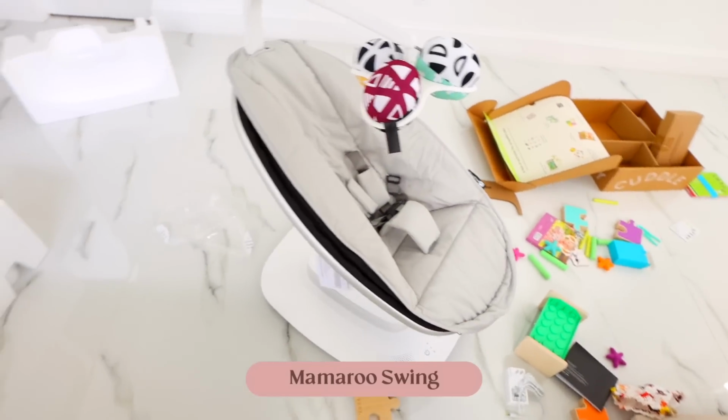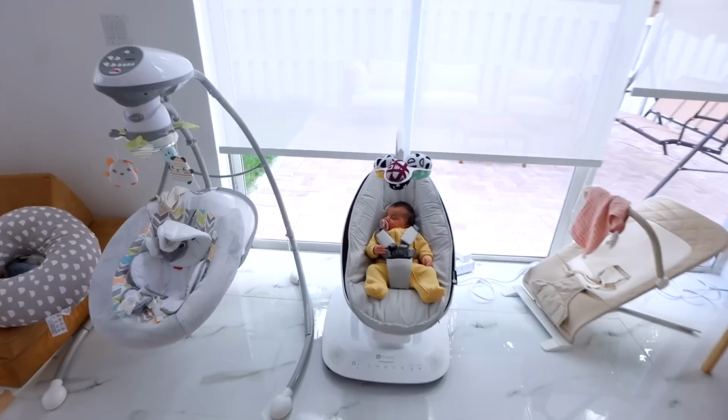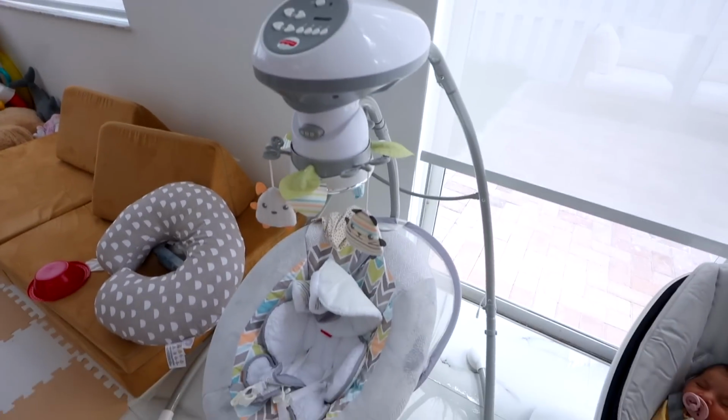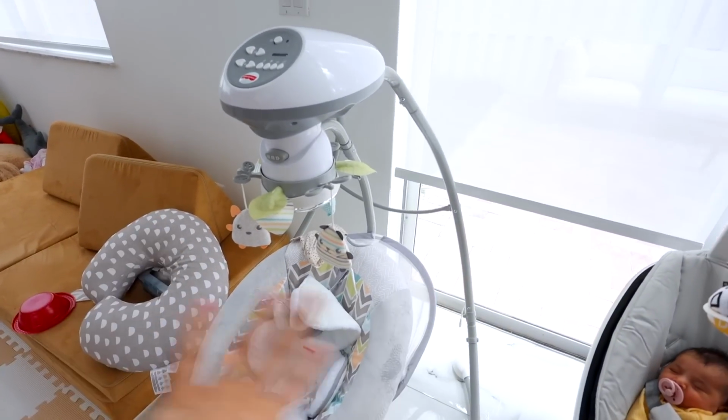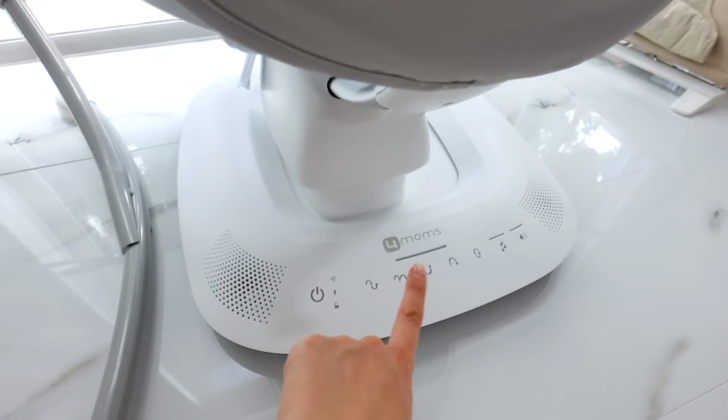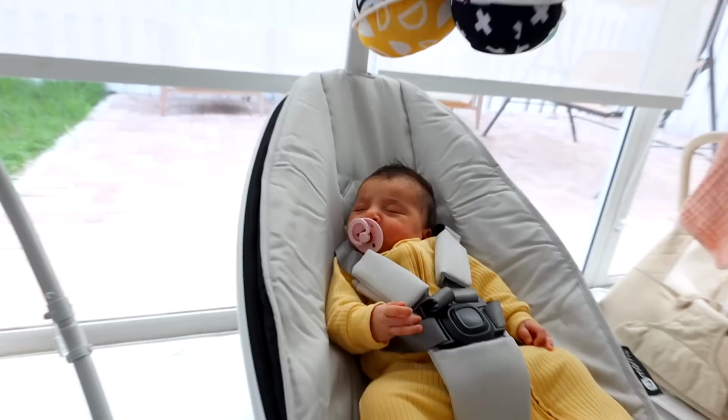Okay, we finally built this. What's this thing, a Mamaroo? Hopefully Naomi would like this one. All right, you guys, the swing is a success. I mainly wanted something smaller than this one, and I feel like because this one only swings back and forth, she didn't really like the motion so much, but the Mamaroo also vibrates, and it has a bunch of different settings over here for different motions that it can do, and I guess she likes it.